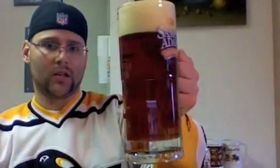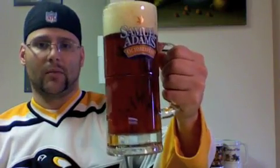But again, you can see right through that one. It's a nice amber color. It's got a nice good head right on it. It's nice and thick, so I'm looking forward to this so far. I can kind of smell from here, but I'm not real close yet. So I'm going to go ahead and give it a smell now.